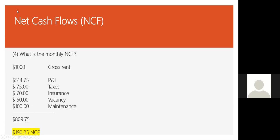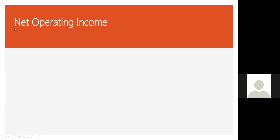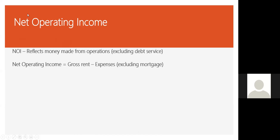So that's the net cash flow. That's the number we're going to be using throughout the rest of the time when we're figuring our returns and everything else. So next one is net operating income. Let's define what that is. The net operating income is all the money that you're making from operating that particular house, excluding what you're paying for the loan, the debt service. To say it another way, here's the formula. The net operating income equals the gross rent less all your expenses except for your mortgage.